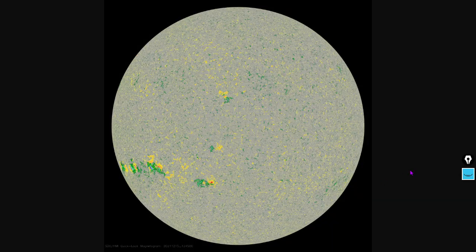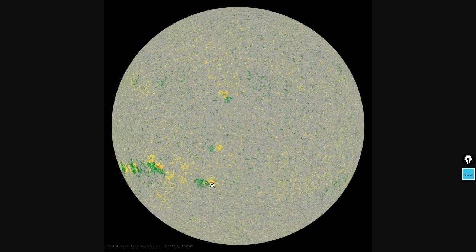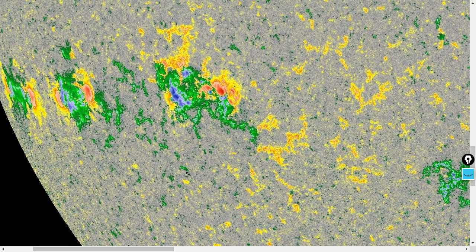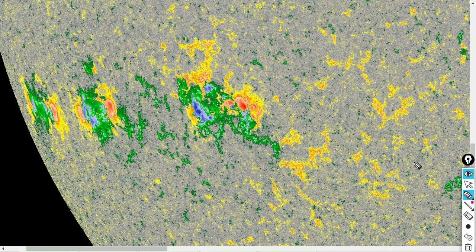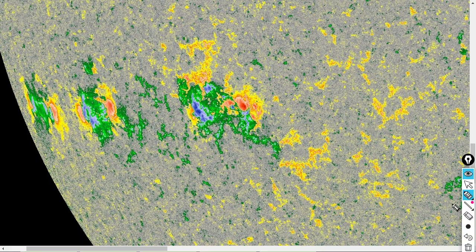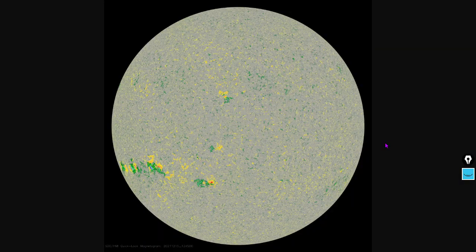So yeah, the likelihood of solar flares way up. We're going to be at a sunspot number approaching 100 by the end of the day today. Quite complex magnetic fields, especially this one right here. But really all of those sunspots are capable of producing flares. And we'll have to save cosmic rays for a later video.